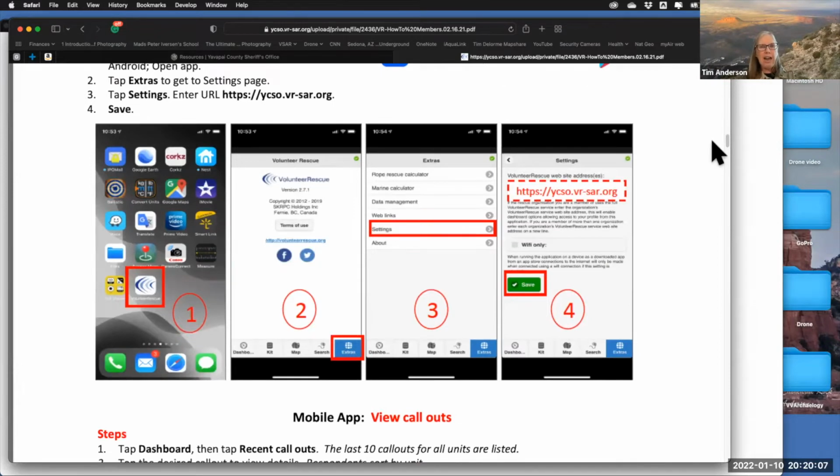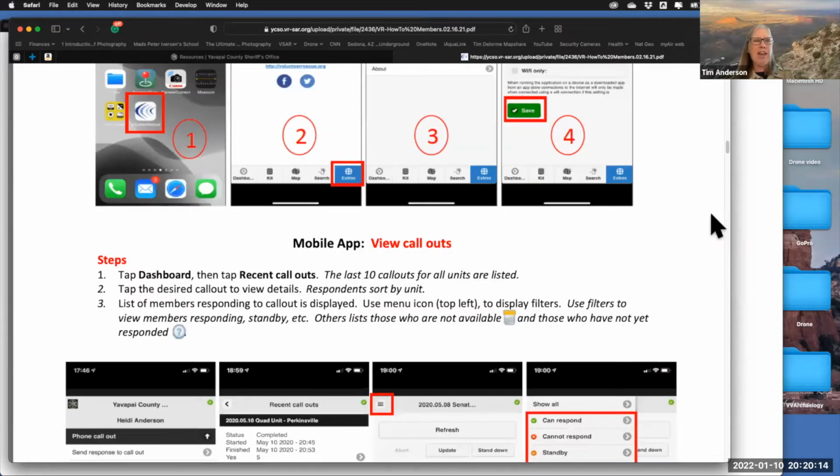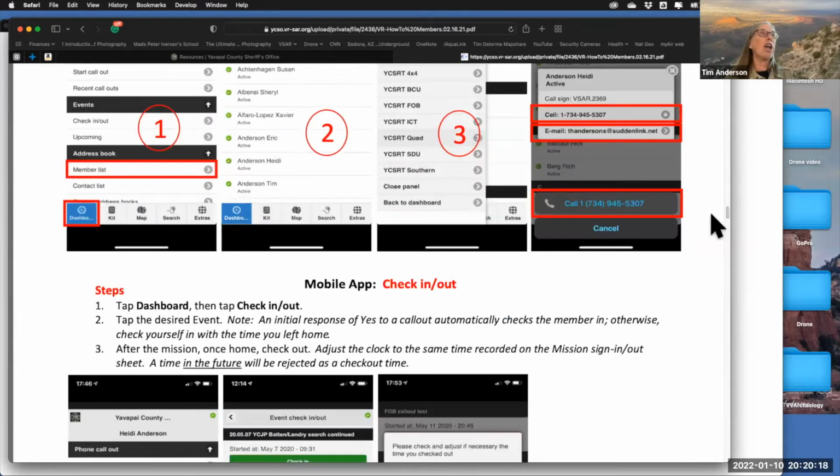And I can't thank Heidi enough for putting this all together. She's a wizard at presentation material like this and documentation. And so it really takes you through all of these different things that we'll be talking about.